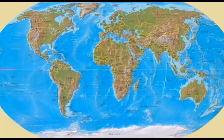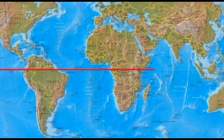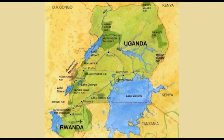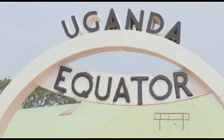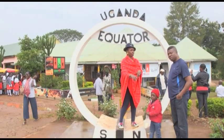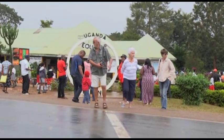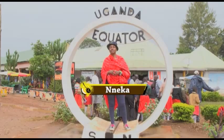The equator is an imaginary line that divides the world into two halves. This line passes through 13 countries, including Uganda in East Africa. On our recent travels, we visited the Uganda equator, located in Kayabwe, Mpigi district, about 72 kilometers from Kampala, the capital city. This is the equator in the village of Buwama.